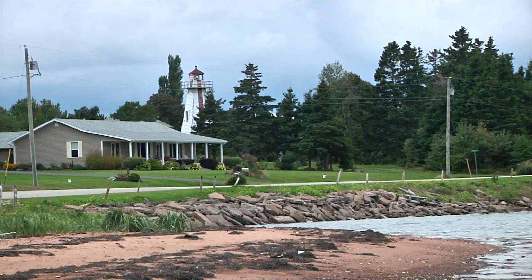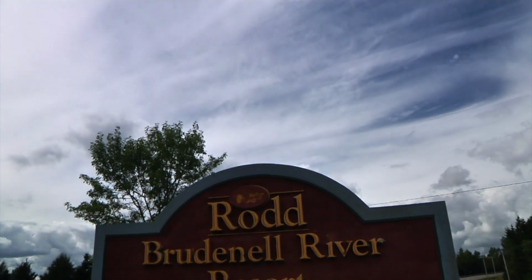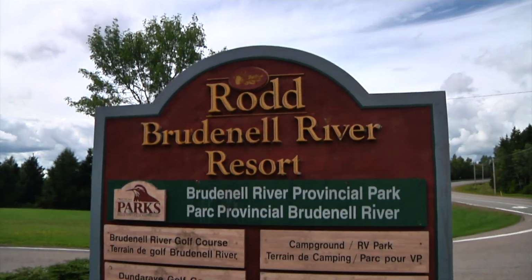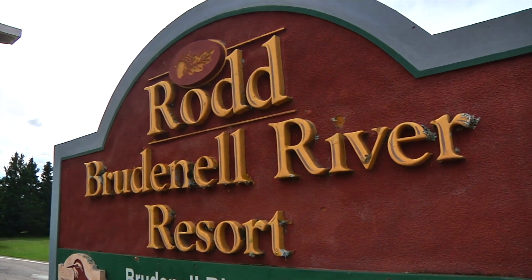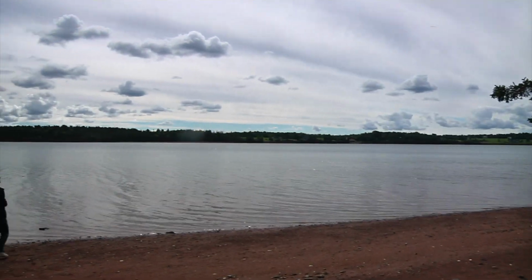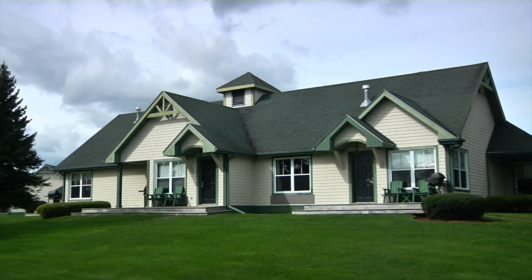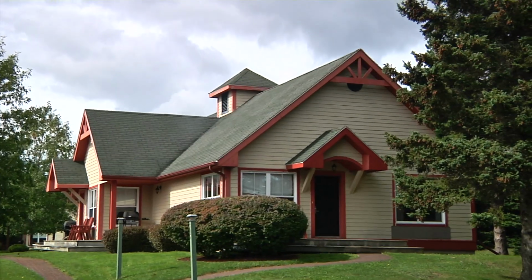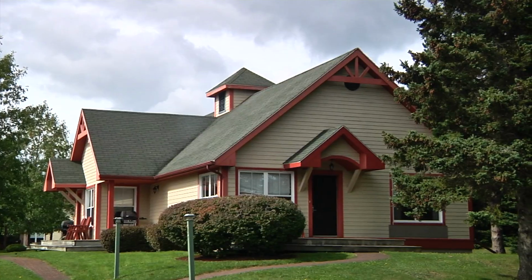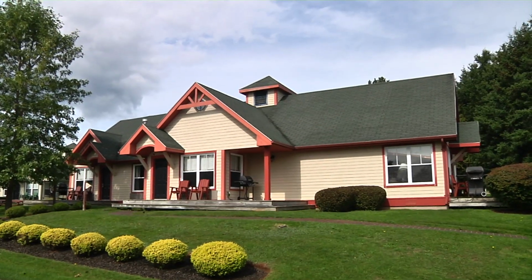The whole Prince Edward Island experience, what a beautiful piece of country. And a perfect place is the Brunel River Resort, which is a Rod's Hotel and Resort property. Just a remarkable piece of real estate here. They're open from May through October, and where we stayed, they have a total of 16 gold cottages, which were really a very comfortable, well-appointed facility and part of the environment here.